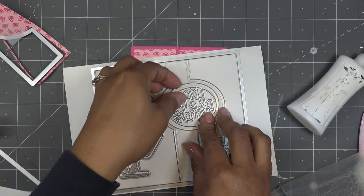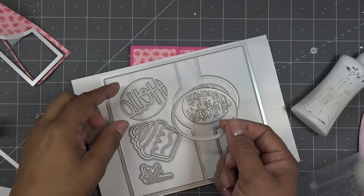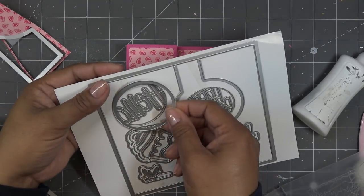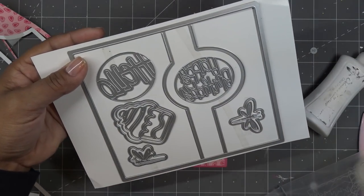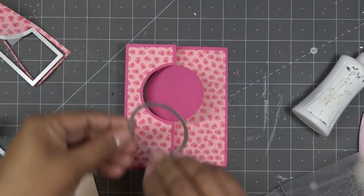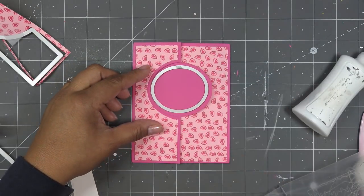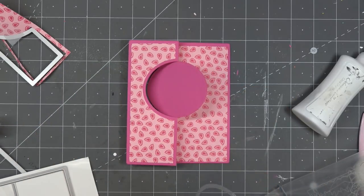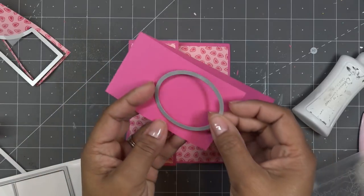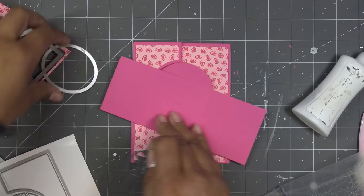So in the dies, we have this little guy, just an oval. And we can pop in Happy Birthday or just use the oval, kind of like I did in the other card. You can pop in the word hello or just use the oval. We have some dragonflies and some things like that. I'm trying to think if I want to do a light pink and then the hello in the same hot pink. That's probably what I'll do. I'll look for a light pink, and then this leftover piece that I have here, I will cut out the hello.